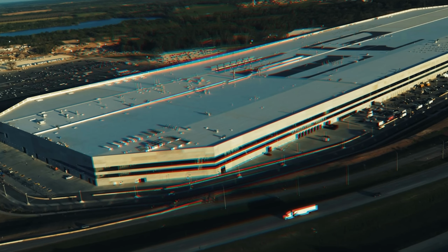Hello and welcome to another Passive Life video. This time we are taking a deeper look at the Tesla Cybertruck and its potential use of solar.